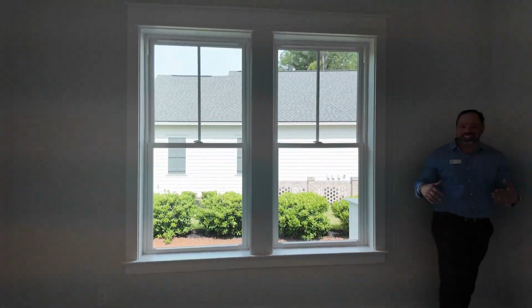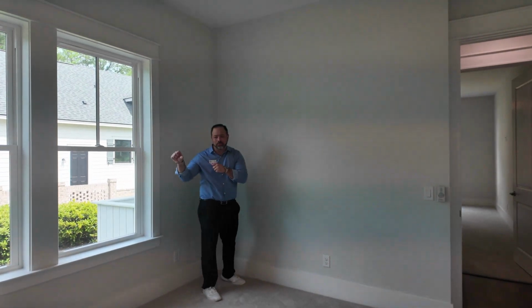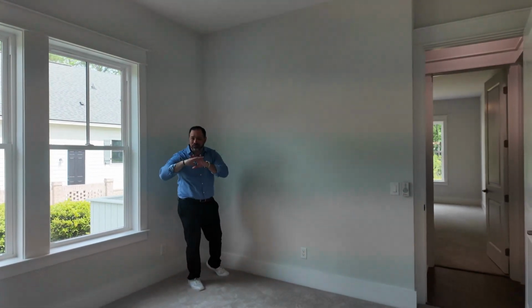All right, here's your next bedroom right here. Of course, once again, like I said, it's got its own bathroom, quartz countertops, and the tile flooring, full bathroom in every room. Check that out.